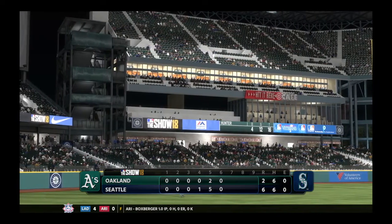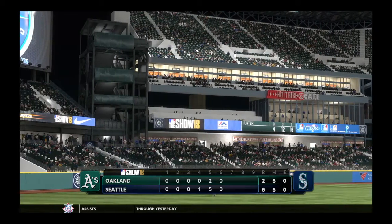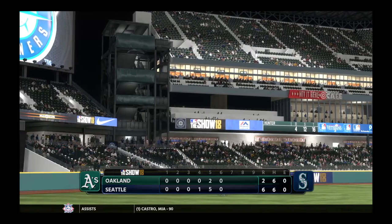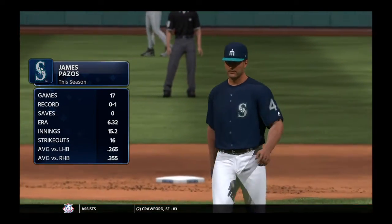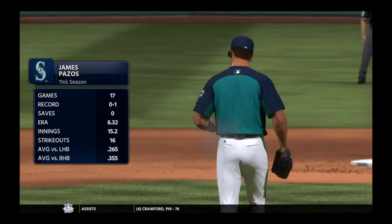Welcome back to Safeco Field here in Seattle. The Mariners out in front of this one as we move to the seventh, but before it gets underway, let's give you a look at the game summary to this point. James Pazos is on to pitch from the bullpen now to start inning number seven. Number 47, James Pazos.